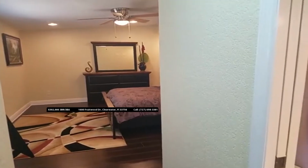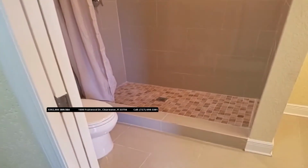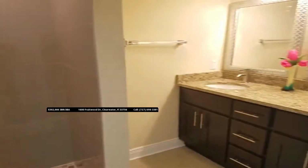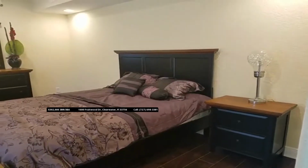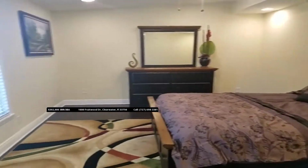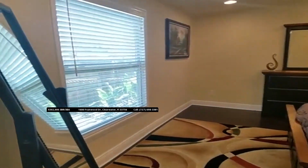The master is to the rear of the house. Large shower. Double vanity. Master bedroom with a window facing the backyard.